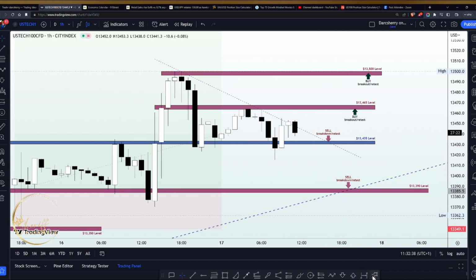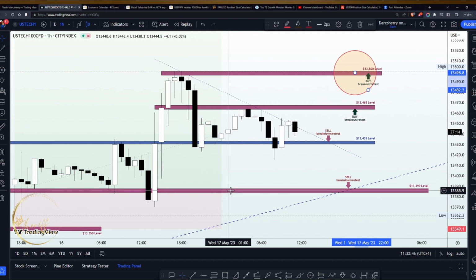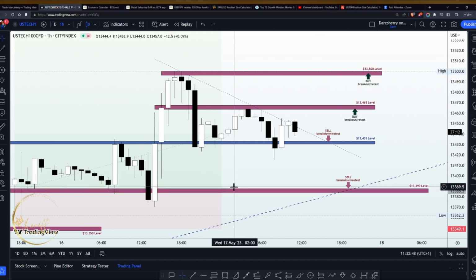And remember, we have structures around the 13,465 to welcome more buy positions, and structures around the 13,500 to welcome more opportunities to add more positions to our existing trade. So these are my views here on the USTEC 100 for today.